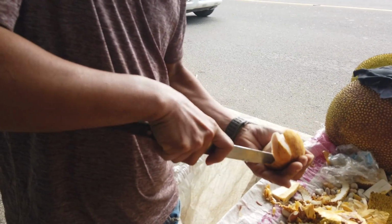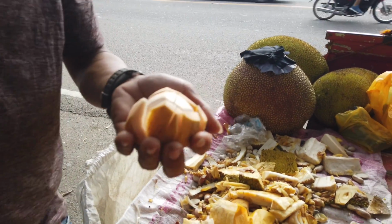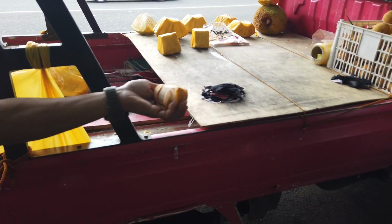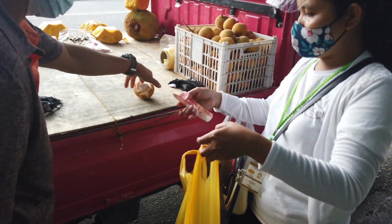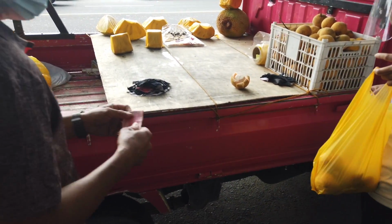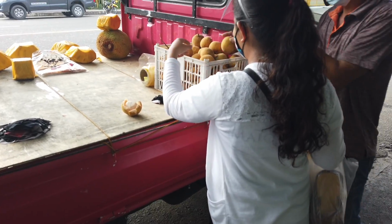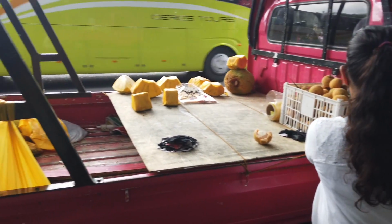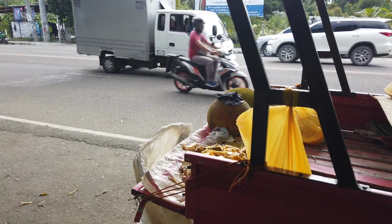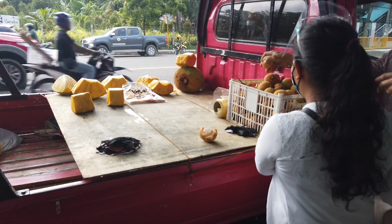So what they ate on santol is just a little bit of the flesh, and then mostly it's just the seeds. So 3 santol for 10 pesos. So you can see a lot of these vendors like this that they're just allowed right on the roadsides.